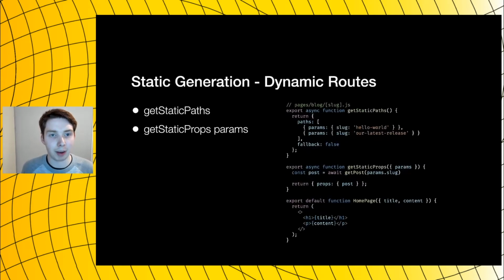You can also use dynamic routes with static generation through getStaticPaths. getStaticPaths actually allows you to return a list of pages that have to be pre-rendered based on a dynamic route. And then every single getStaticProps call is going to get a params object that allows you to get a post for a certain parameter.